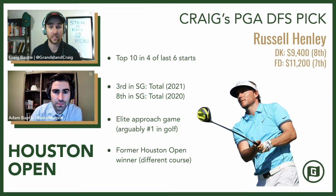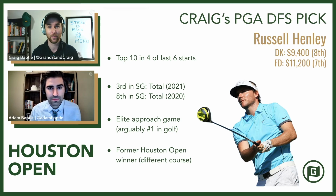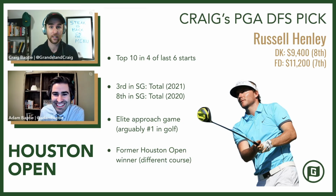You look at this field. He's 3rd in strokes gained total for the short season we've had thus far, 8th for the full 2020. So 8th is right about where he's priced. So if you like his recent form and you think he's going to keep it up, then the long term value is there as well. In previous videos, I've spoken about his elite approach game. The only people who potentially are better, and you can make the argument for Russell Henley, but Justin Thomas, Will Zalatoris, and Collin Morikawa are the only ones, depending on how you want to look at it, that are potentially better.